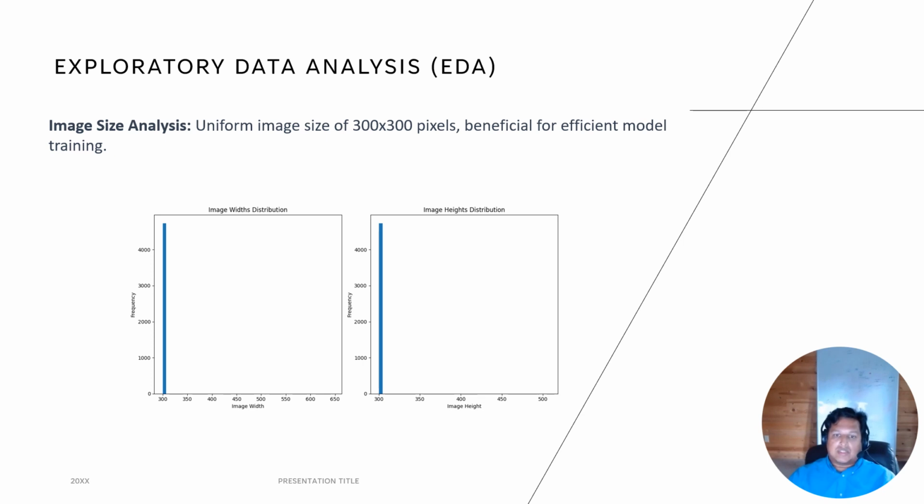The model can seamlessly process these images in batches, streamlining the training process. It leads to faster convergence rates and ensures that our computational resources are efficiently utilized.